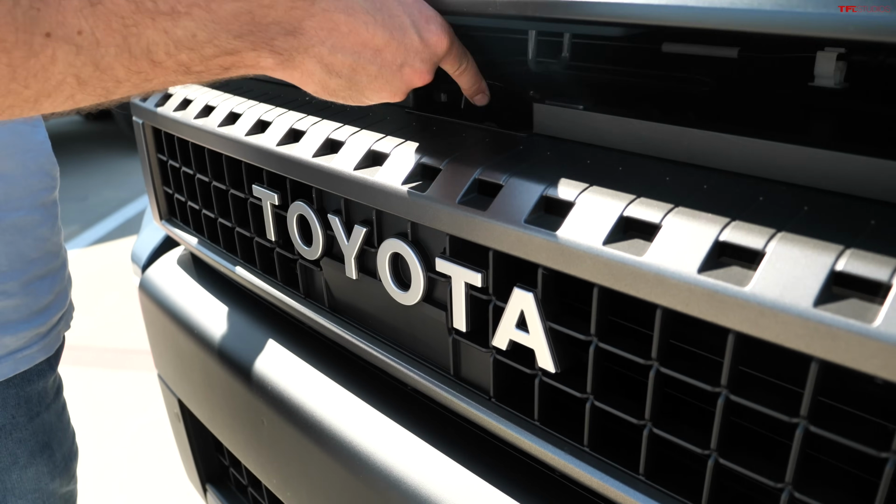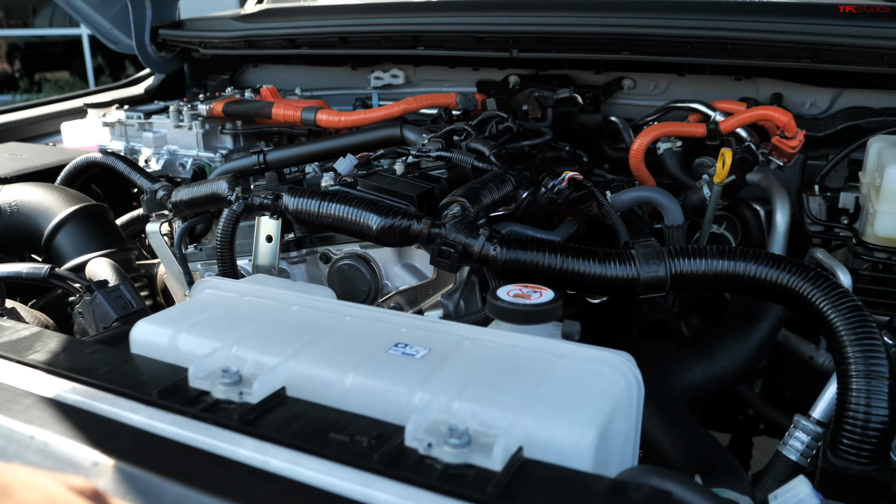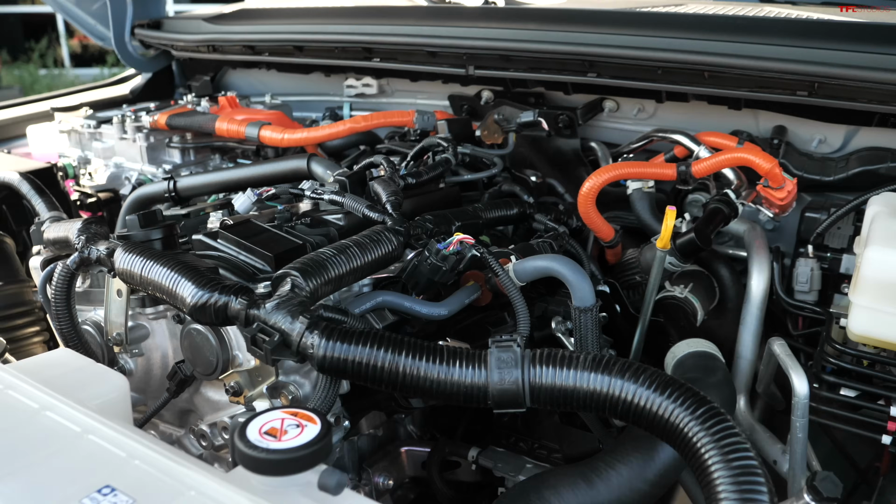Now, the progression of Land Cruiser engines has changed a lot over the years in the States, especially where we primarily got gasoline Land Cruisers.